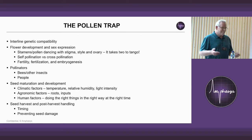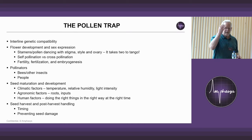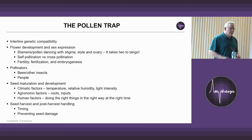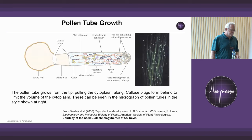And so then you harvest the seed, and then you have to handle it in the proper way in terms of timing and preventing seed damage. So there's a lot of stuff that can go wrong. But for sure, when you go back to pollen, if you don't know about the pollen, then you don't know whether or not it had an impact. And so it's a tool that has to be in the toolbox.